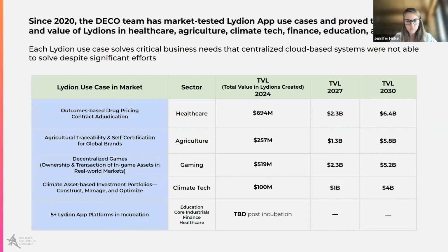Now, moving on to the gaming sector, Deco has developed some really high-power partnerships to develop a platform enabling gamers to manufacture, own, and trade in-game assets in real-world markets. The debut game from this effort is codenamed Chaos Engine. It will be in previews later this year. I'm happy to take questions about that as well.